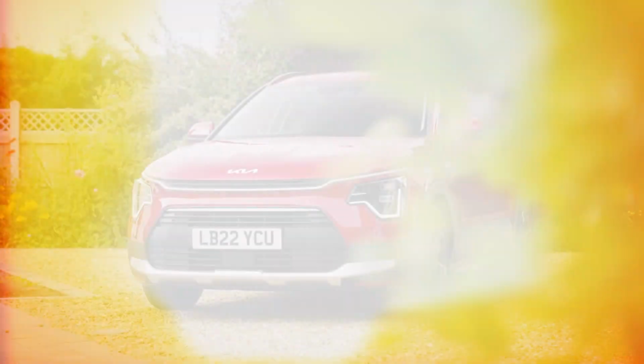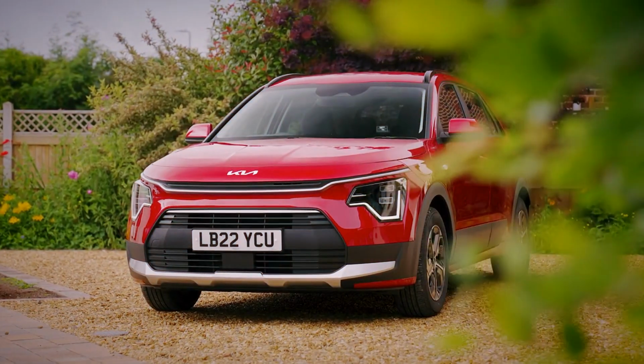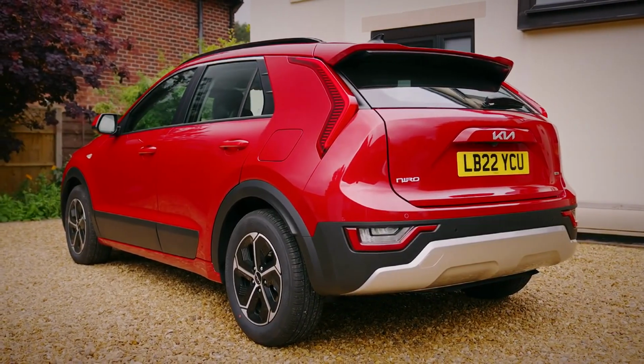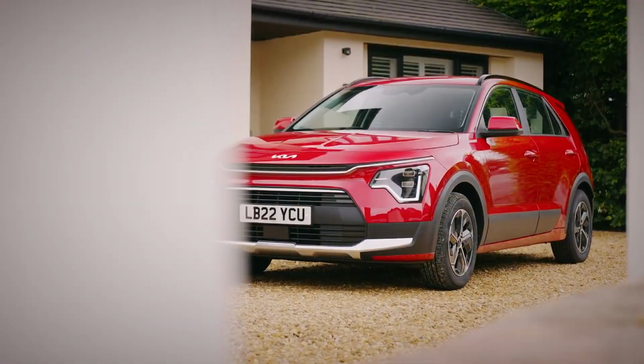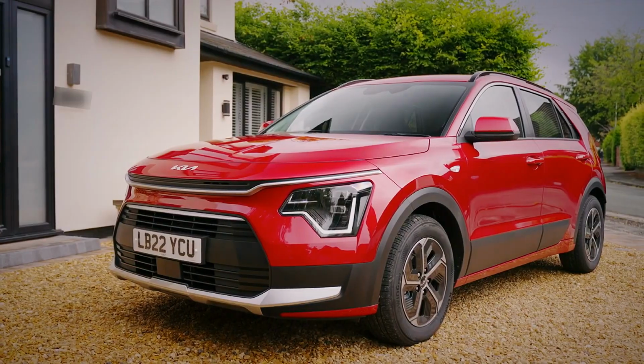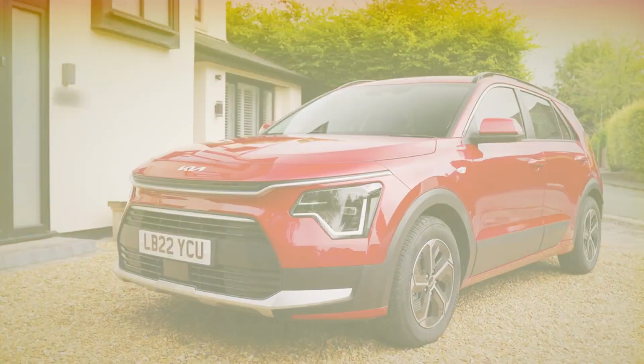And first things first, it looks great. It's fair to say that Kia is on a bit of a roll recently when it comes to exterior styling, and the new Niro is another great example. From any angle, it looks fresh and interesting.